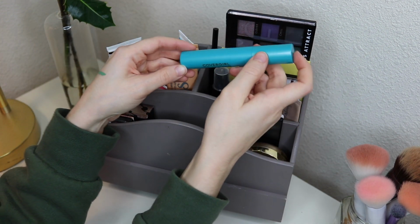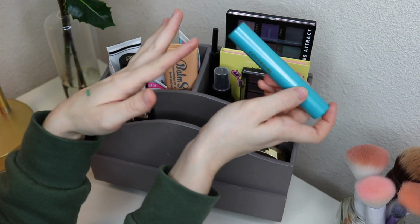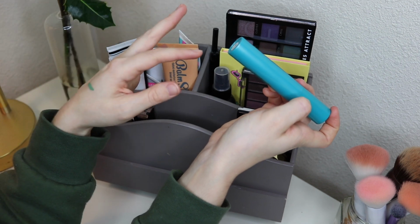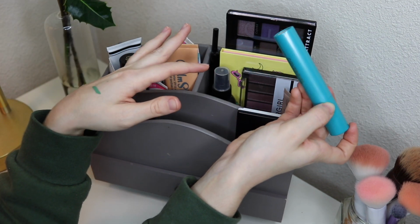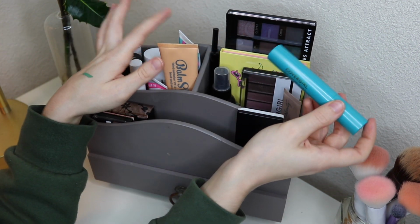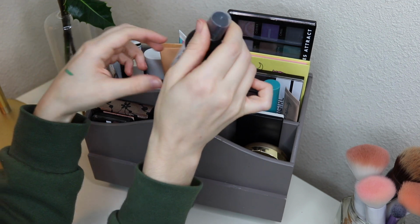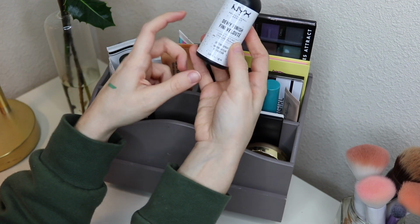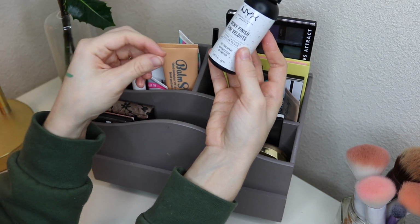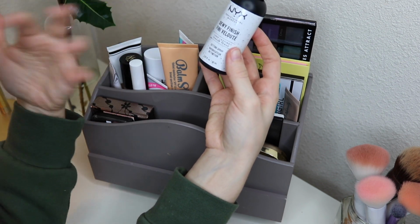Also, the mascara that I have open right now is the CoverGirl Supersizer. So far I'm liking it, but I'm not sure if it's my favorite. I'm not sure if it's going to be my holy grail mascara. I'll just say that, but more on that later. And then the NYX Dewy Finish Setting Spray. This is really nice for not only locking your makeup in place, but also giving it a nice dewy finish.